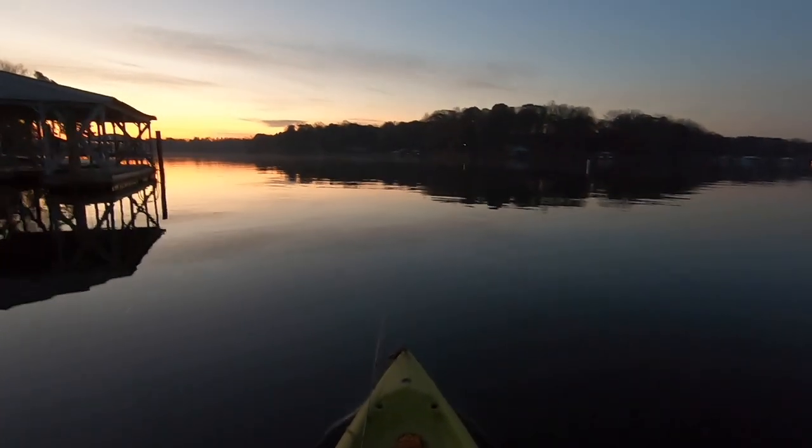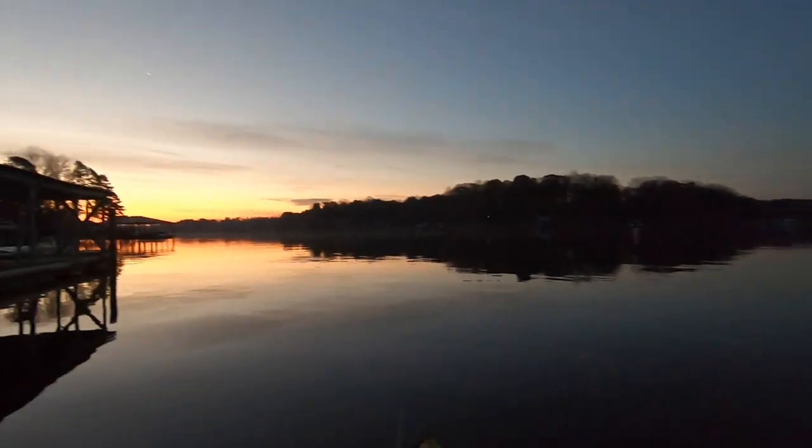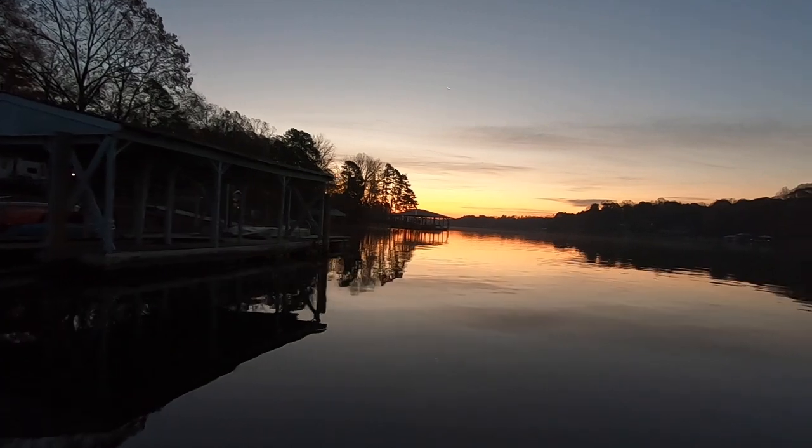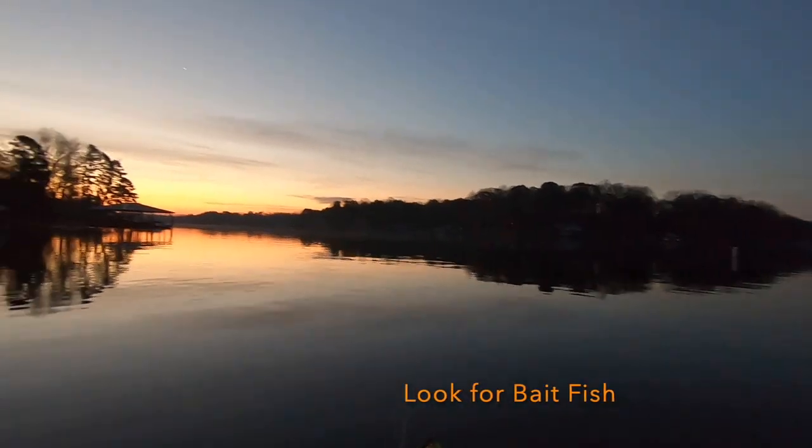Check out how peaceful this is. So no seagulls this morning, no evidence of any kind of feeding frenzy. You can look for minnows too, coming to the surface even without the birds. I'm not seeing any of that right now.